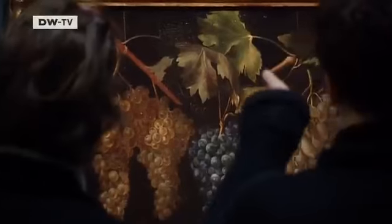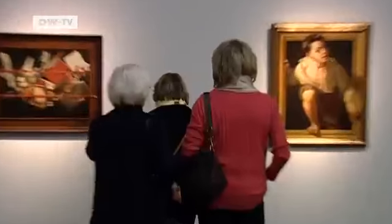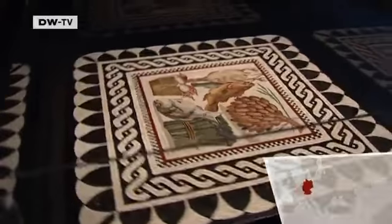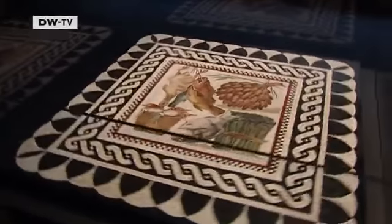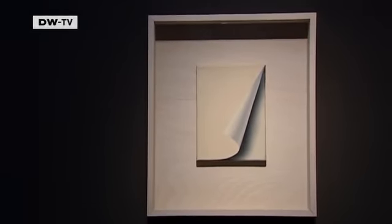80 works of deceptively realistic art are now on display at the Buserius Forum in Hamburg. The exhibition ranges from three-dimensional depictions on mosaics from antiquity to works by major award-winning contemporary artists such as Gerhard Richter from Germany.